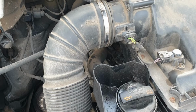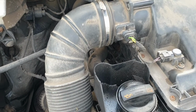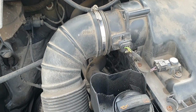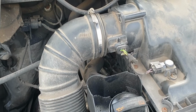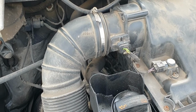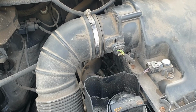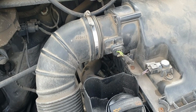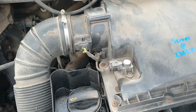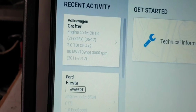I'm not sure, because in the O2 data manual in the United Kingdom, only the engine management light wiring diagram is available. So no component test application is supported by the O2 data. The O2 data hasn't got a component test application for this vehicle. So I'm going to show you the O2 data.